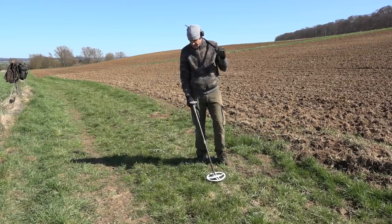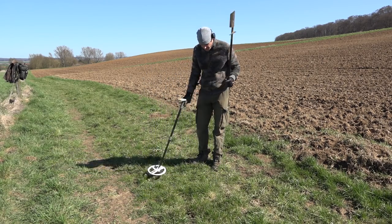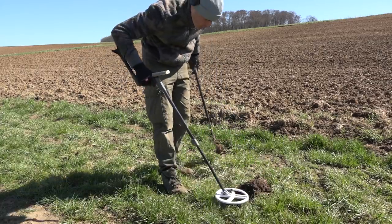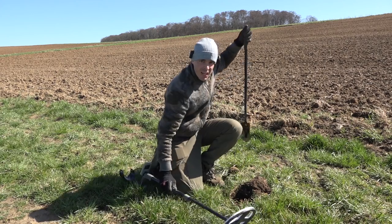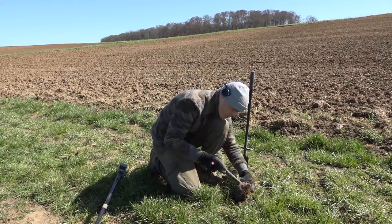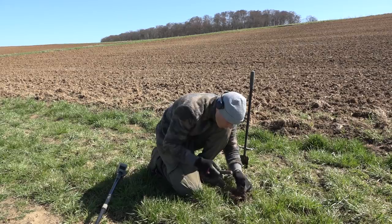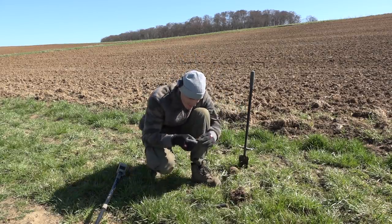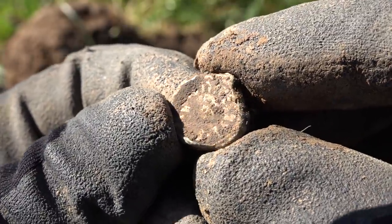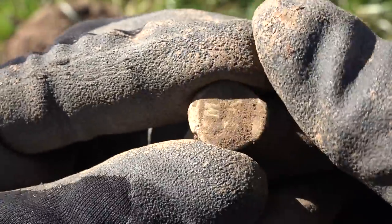Yeah, we have a nice signal here, 65. I'm looking forward to seeing what it is. It's in the clay. I don't really like that. Oh, I didn't expect this. It's a lead bag seal. Got a lot of writing on it. Typical find, yeah, something you expect on an old footpath.